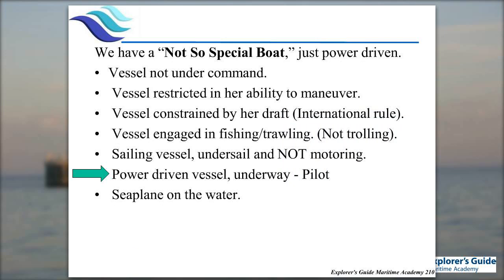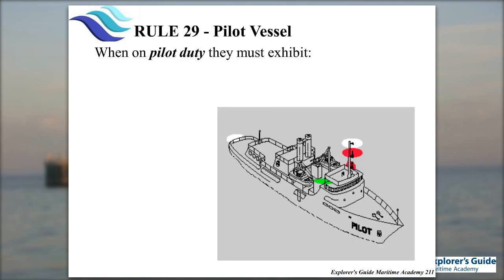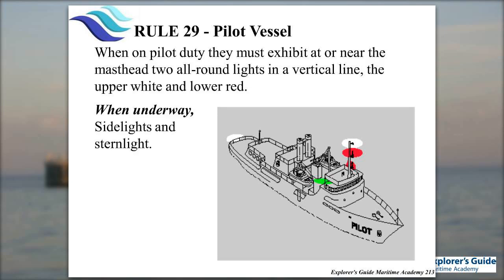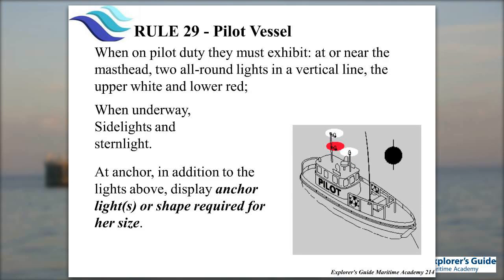A couple other special boats that are out there that are power driven and have no special privileges, but we would like to know what they are. White over red, pilots making bread. Again, the upper one's white, the lower one's red. Side lights and stern. And if they had anchored, of course, the anchor shape, which we'll talk more about in a moment.